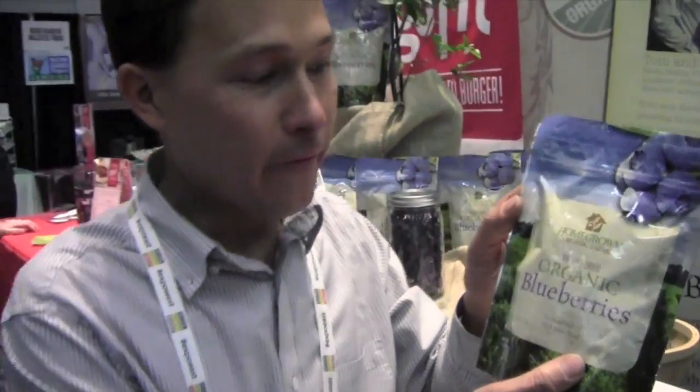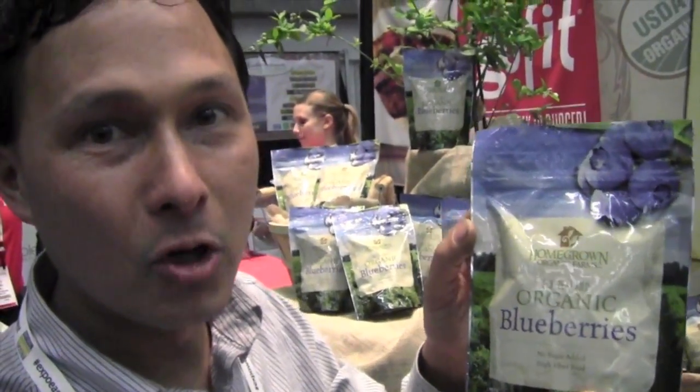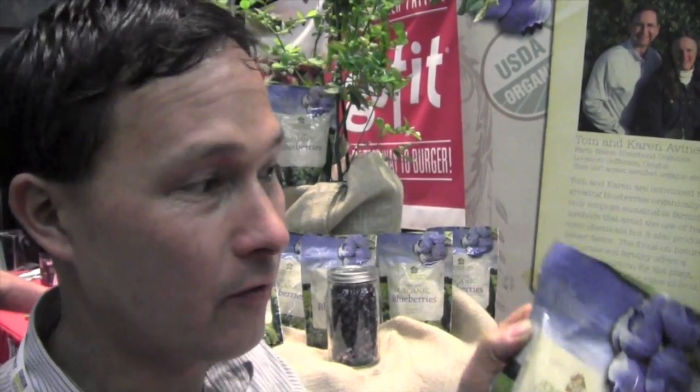This is actually freeze-dried organic blueberries. And this little bag here, you might be thinking, oh yeah, it's like 1.2 ounces. That's like a snack, right? Well, this snack packs in literally a half pound of fresh blueberries, and it's everything in the half pound of organic fresh blueberries except one thing. What's that? The water. That's the way they could preserve them.